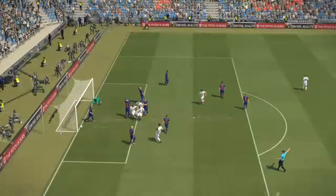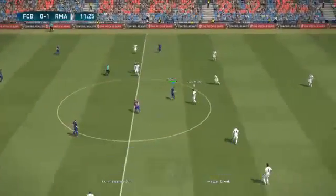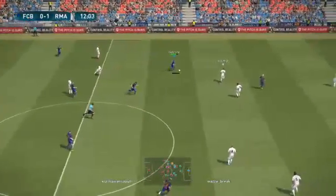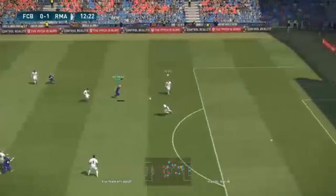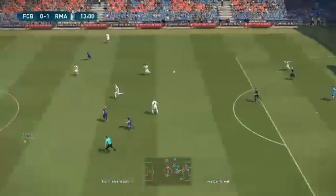Massive leap! And he's found the net! Great corner, and he did the rest. Yeah, I just thought he wanted that more than anyone else on the pitch, and it was fully deserved. He gave it everything he had. Big occasion, big goal, crucial lead.